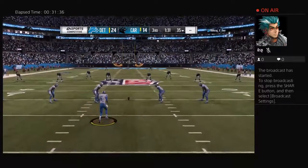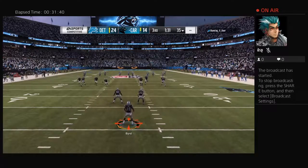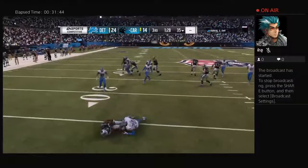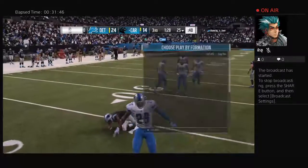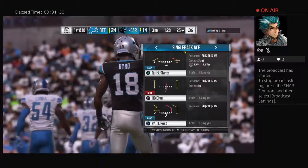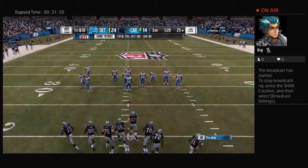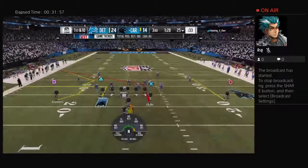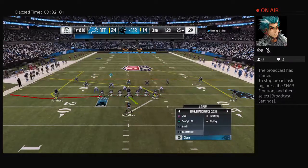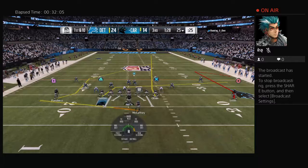Martin, the punter, now out to kick it away. This is taken just shy of the 10 here. Carolina getting set to take the field. So Newton and the Panthers come up now 1st and 10 at their 25-yard line.